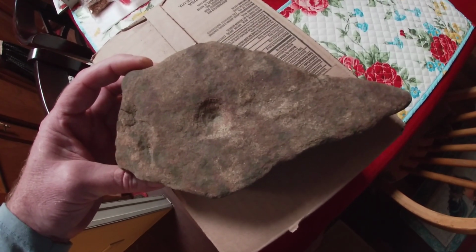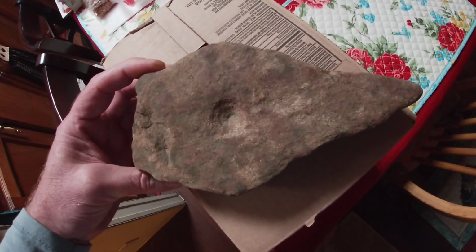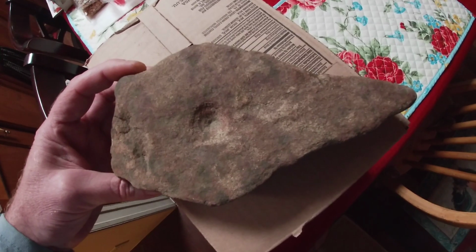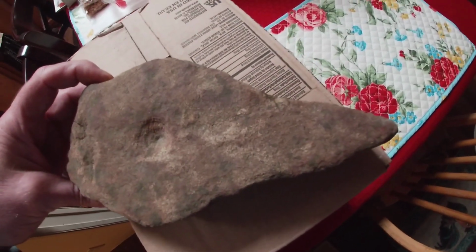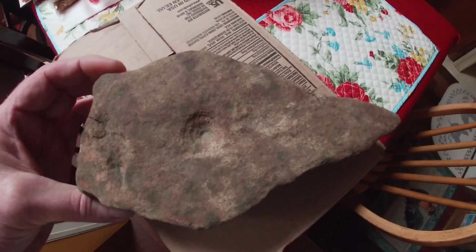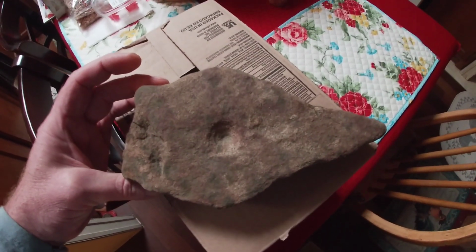Let me see here, it'd be south of that pit where I found that really great beveled point that was the best of the year, right, last year. But as you can see, this is the coolest one I've ever found myself. This is the best. It's only got one hole, dead center, but it's the shape, right?